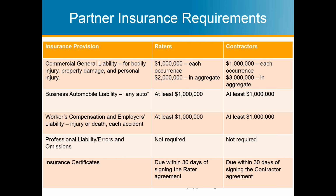So I said 5, I meant 4. So there's 4 major requirements for insurance. They're listed here. It looks like the professional liability and errors and omissions is not required, but is recommended as a best practice for you to hold that type of insurance. And we have had some questions about workers' comp that have come up in previous presentations. There are some circumstances where if you're a sole proprietor that this may differ. So if you have questions about that, get in touch with us and we will provide you with guidance on that.